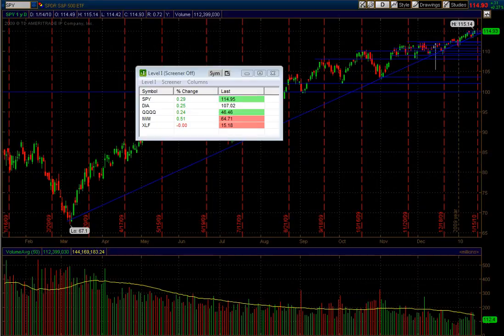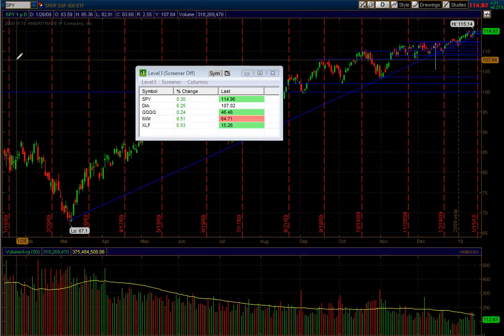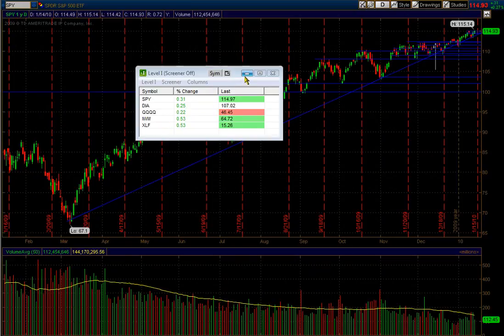It is Thursday, January 14th, 2010, and this is your post-market analysis. As you can see, we had slight gains across the board here. The S&P and the Dow and the Nasdaq all up about 0.25%, and the Russells and financials were up 0.5%. So it's nice to see them leading the way.